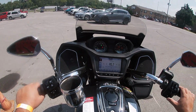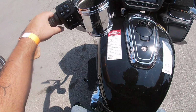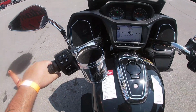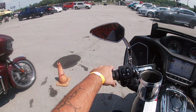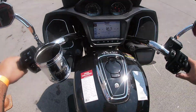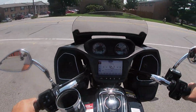I really like this feature right here. The windshield coming up like that, to me that's pretty awesome. One thing I do like about this so far, I like the seat height. I can actually get flat footed on this. And I'm not even wearing my boots, so that's definitely a plus. I can't get flat-footed on my bike, on my Harley. Really? Well, I just killed my first Indian.